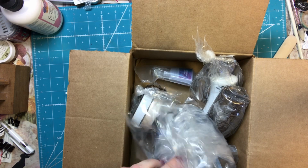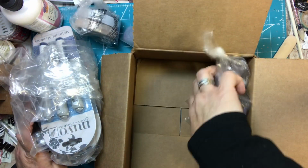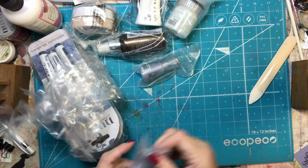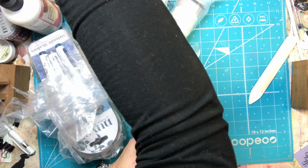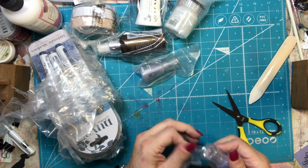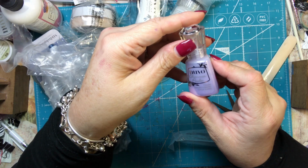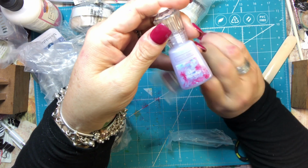Oh, well, there's more in here than I thought. Yay, this is exciting. Yay, woohoo! So I did get, if you guys saw my scrapbook.com haul, you'll see that I ordered some of the same kind of things, but I thought this would be really neat. This is called Shimmer Powder, and this is Lilac Waterfall.